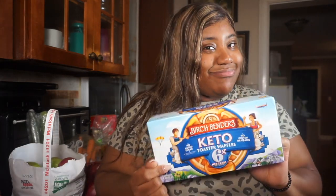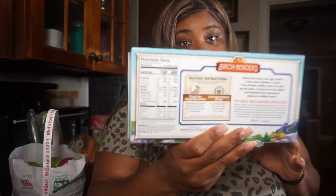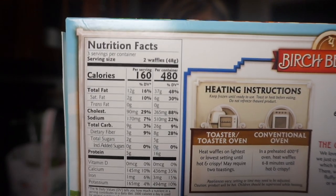I was very skeptical about it at first because I didn't know if it was gonna be good, but it's actually really good and they're really soft and fluffy. So I highly recommend these. They're 160 calories for two waffles or 480 calories for the whole box. So do what you want to do. This was some sugar-free syrup, which is probably like 5 or 10 calories.